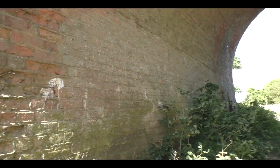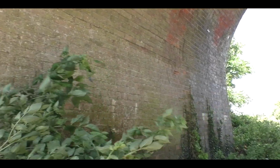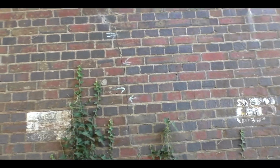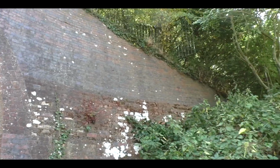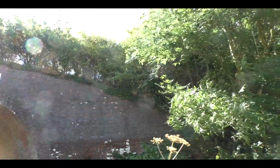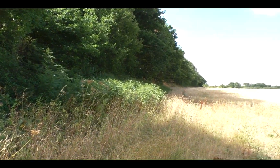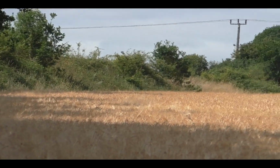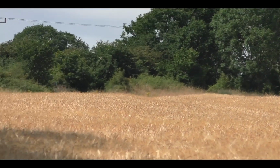Lovely brickwork again, although there's evidence there of some different brickwork for some reason. But we come to the other side. Fine wing walls there. And as we look back towards Melton, if I zoom in, you can just make out the embankment of the old railway. So now let's move on further.